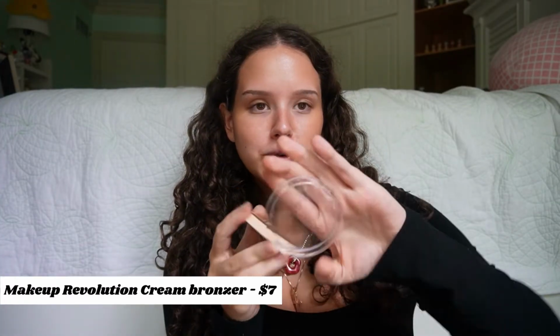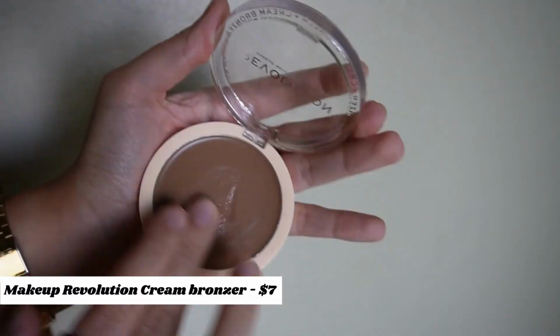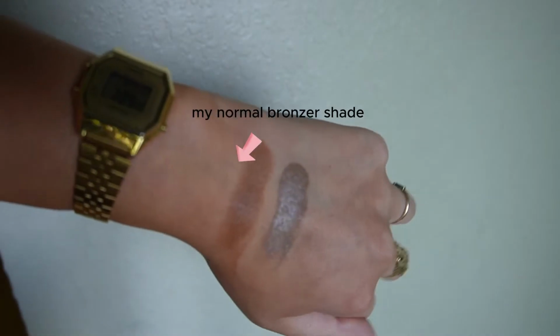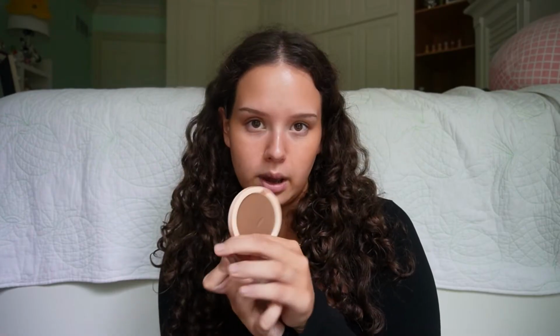So I picked up this Revolution cream bronzer, and I'm going to insert swatches because this is called a bronzer, and on me, it is gray. This is a contour. If you want a contour shade, this is amazing. It is shade medium. Nothing bronzer about this, okay?